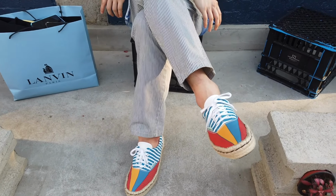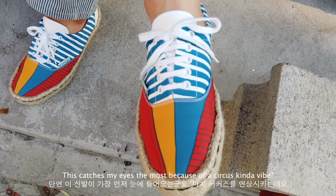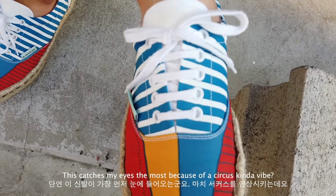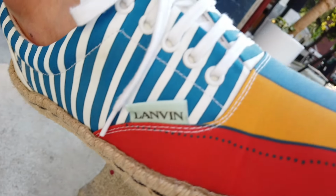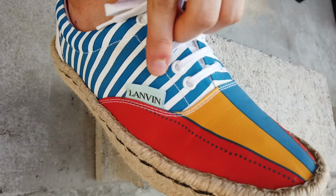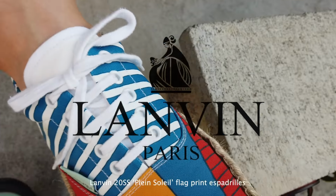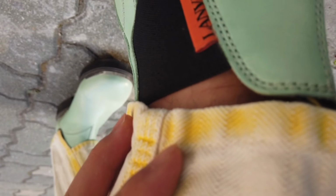First things first, what catches the... This catches my eyes the most because of a circus kind of vibe. Yes. Okay, let me explain. So, this is a... Where's the logo? Right there! Oh, Lanvin, the 20SS Plein Soleil collection, one of the items from the collection. Yeah, that goes well with your Lanvin. Can you close up your Lanvin logo? Yes. Okay.